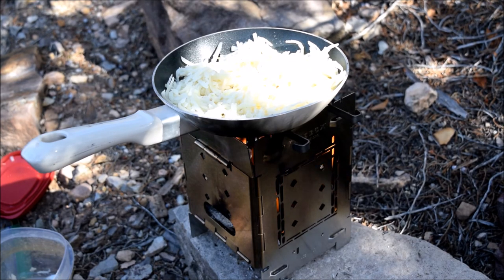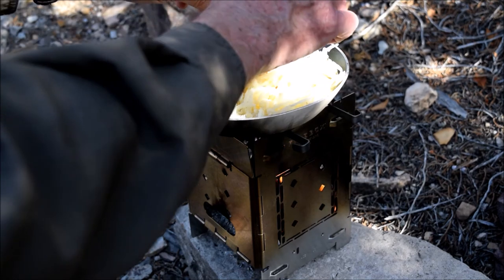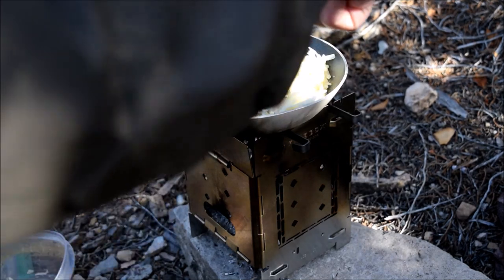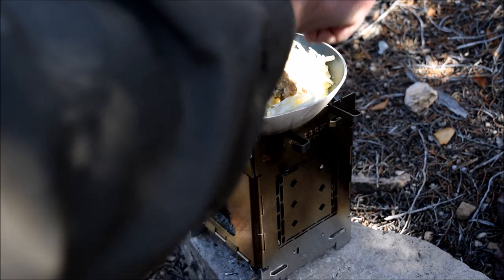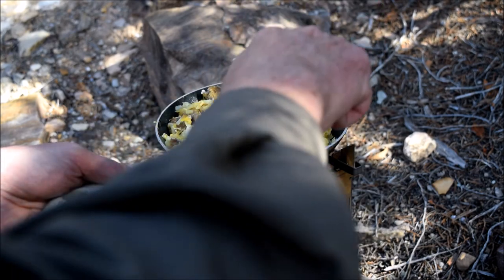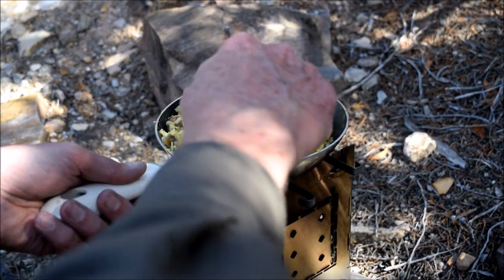I either need a bigger pan or less hash browns. I vote for a bigger pan, but it's all I've got. Gonna have to make do. What I call a good hiking meal right there.